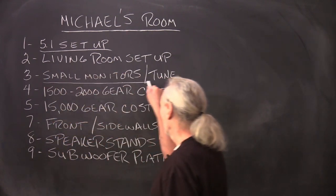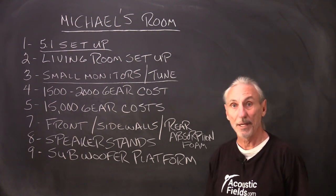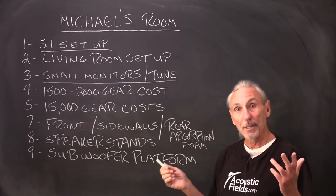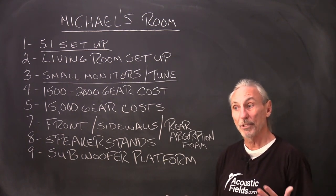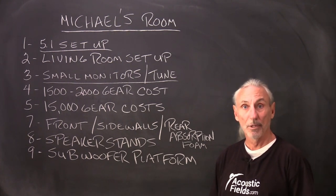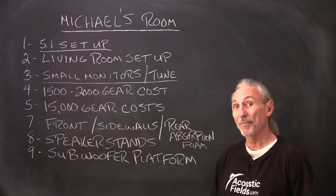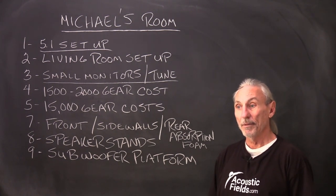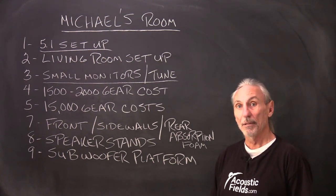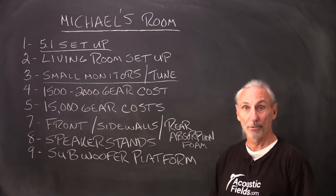Michael's got great small monitors, the AR speakers, 18, 20-year-old speakers, and they're small, which I love because they have more detail and resolution, and I'm all about resolution. I want to hear everything. I think most people do. They want to hear everything, but they don't know really what that is because they've never heard everything. What they hear in their systems is what they hear without realizing maybe there's more that they could get. Well, there's a lot more, trust me.